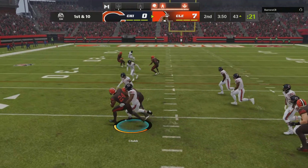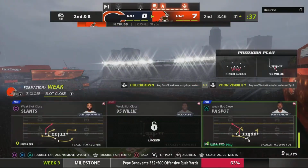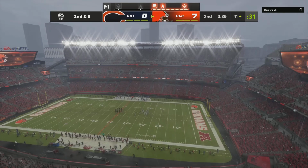Mayfield hands it off to Chubb. And some good tackling there as he stopped up at about the 41. Tackle made there by Bilal Nichols. Certainly a nice job there by the defense rallying to the football and getting him on the ground.